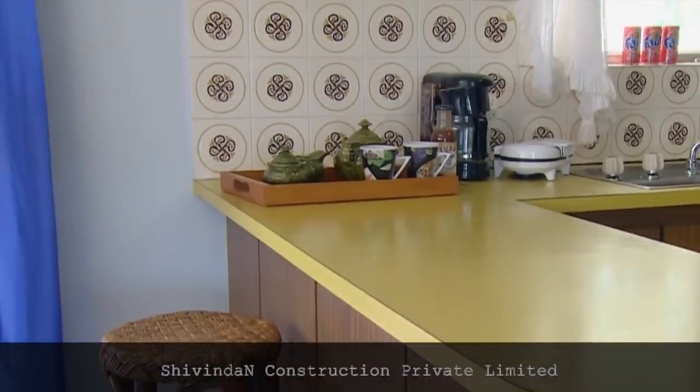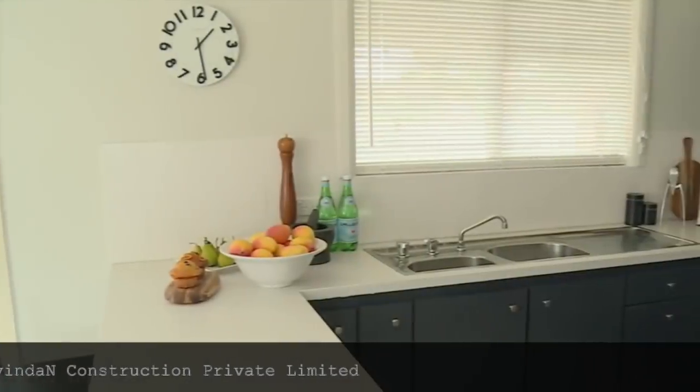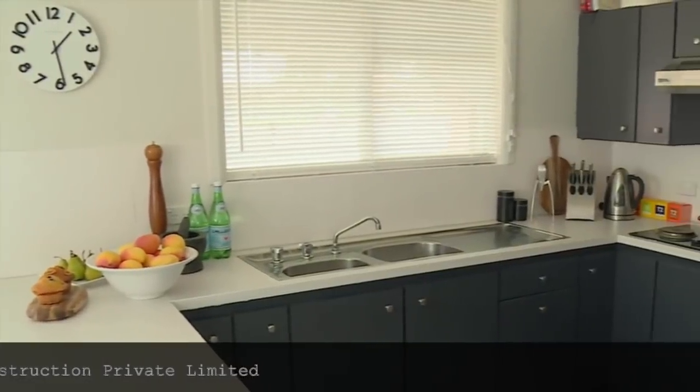Depending on budget, updating your kitchen can be as simple as replacing your bench tops and changing the handles, or updating some of your appliances. It doesn't have to be a complete rebuild.